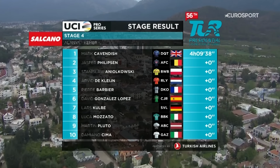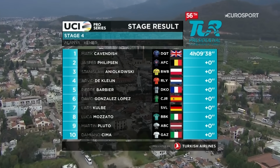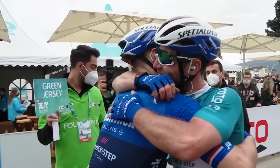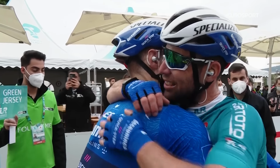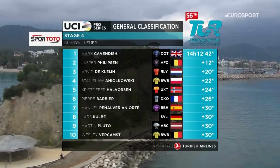Cavendish then taking the day ahead of Philipsen, Aniolkowski, de Klein and Barbier rounding out the top 5. It means with bonus seconds factored in, Mark Cavendish enhances his lead overall, but it will be a jersey he hands over when we run to Emali tomorrow.